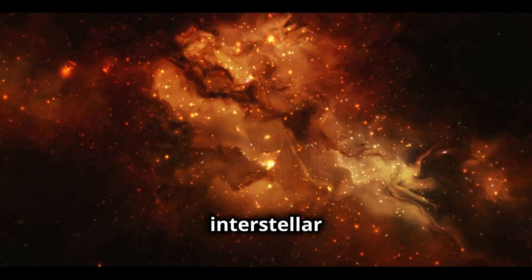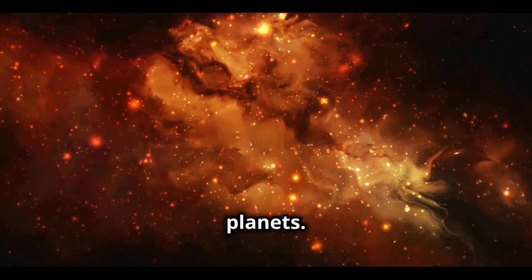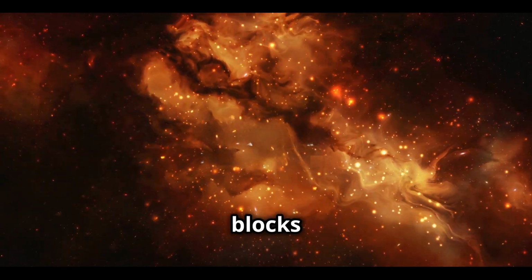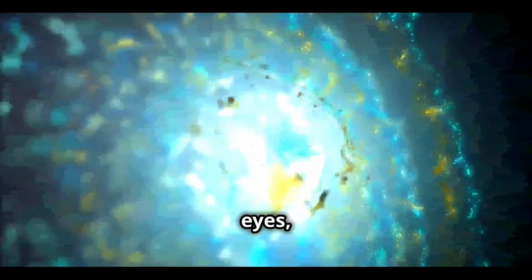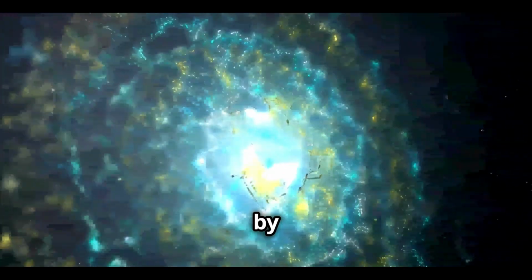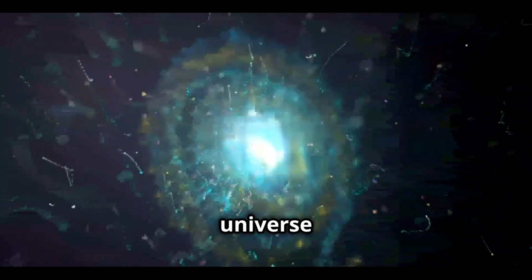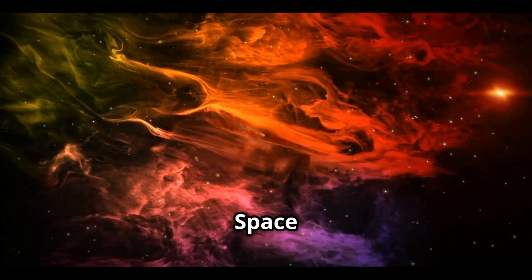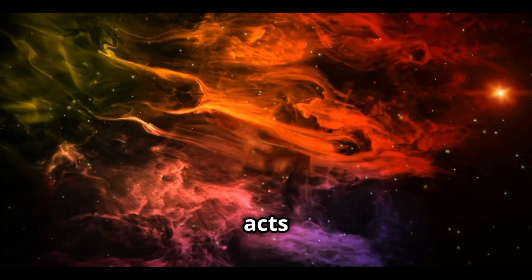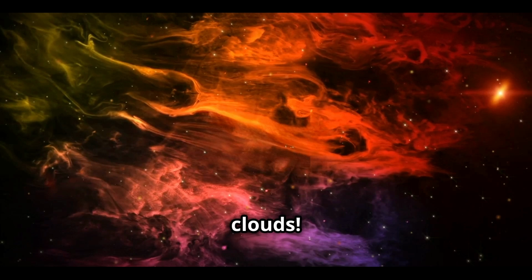Space is full of interstellar dust and gas, which are like the ingredients for stars and planets. These elements are the building blocks of the universe, constantly mixing and changing. Regular light, the kind we see with our eyes, gets scattered and absorbed by this dust and gas. This makes it hard for astronomers to study the universe using normal telescopes. But the James Webb Space Telescope's infrared vision acts like a superpower. It can see right through these cosmic clouds.